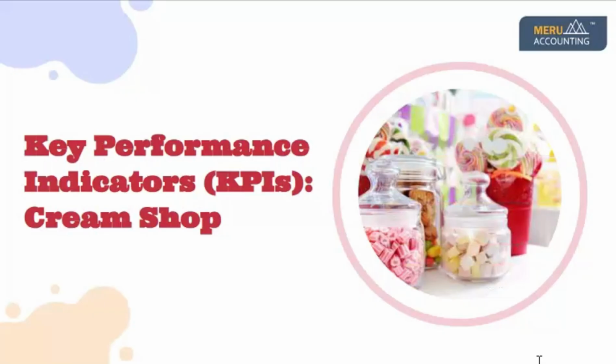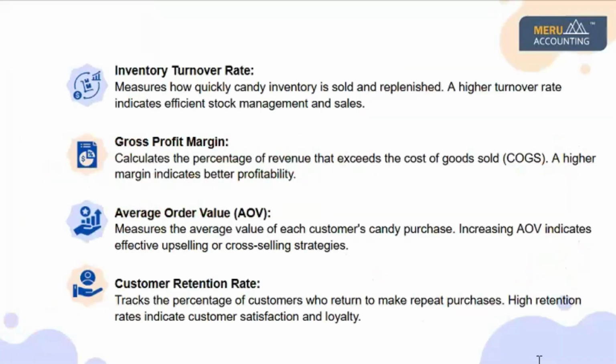Now let's dive into the backbone of measuring success. So, key performance indicators, or you can say KPIs. These are the metrics that help us track progress aligned with goals and make informed decisions. First, we have the inventory turnover rate, which tells us how quickly your candy inventory is sold and replaced over a certain period. A high turnover rate means you are selling out stock quickly, which is a good sign of efficient stock management. Gross profit margin shows what percentage of revenue is left after covering the cost of the candy we sell, also known as the cost of goods sold. The higher the margin, the better our profitability.